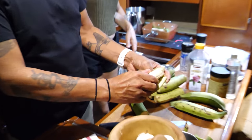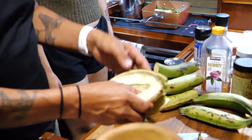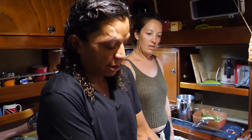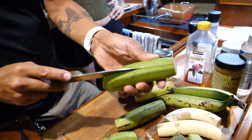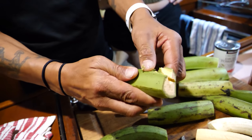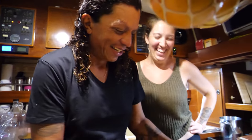How about this one? We're just peeling the green banana. The platanos, we usually cut the ends and then you just slice it. They're a little tough because they're green, so you have to take your patience. I think your mom usually uses a spoon for peeling them. Yeah, we can try the spoon. I always like to use my fingers. I'm murdering this one because he has the camera on. Okay, redo.